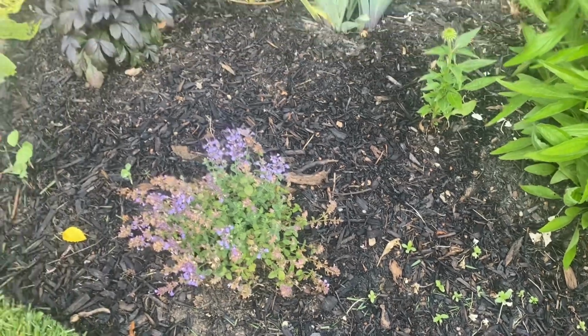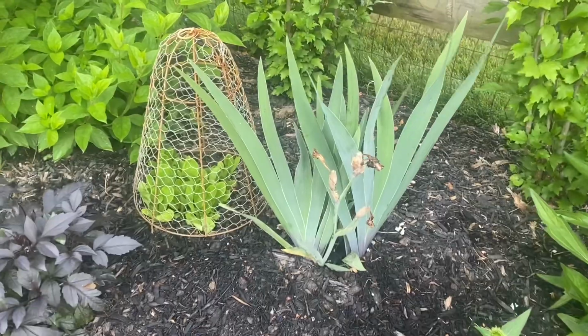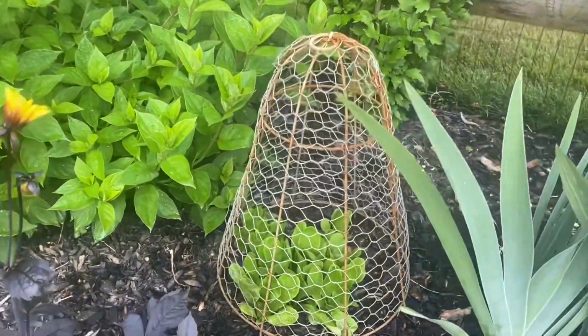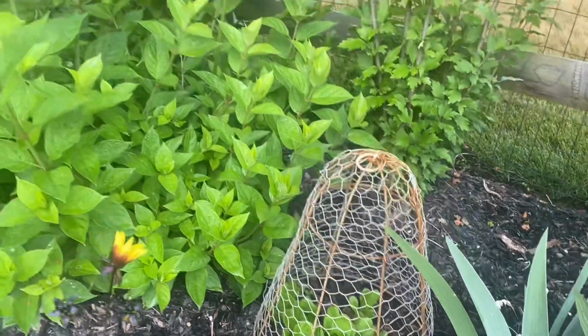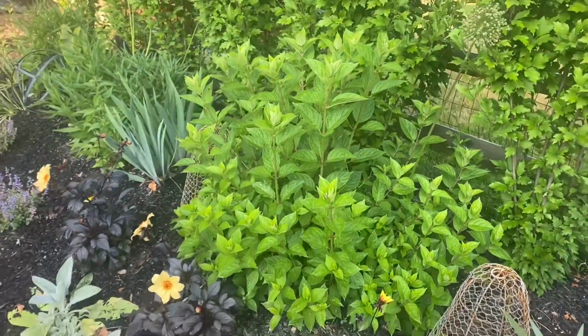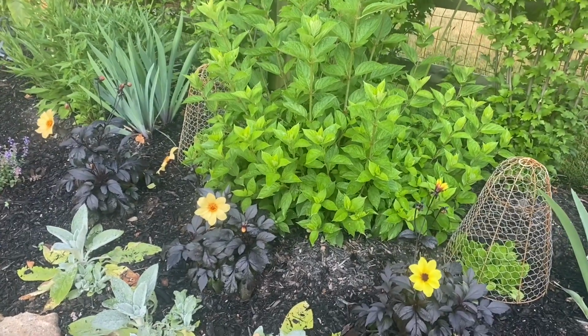Another cat's pajamas catmint, and I have my purple iris back in here next to some butter lettuce that's, I would say, almost ready to be harvested. That sits next to my little lime hydrangea. And these dahlias are stealing the show right now.